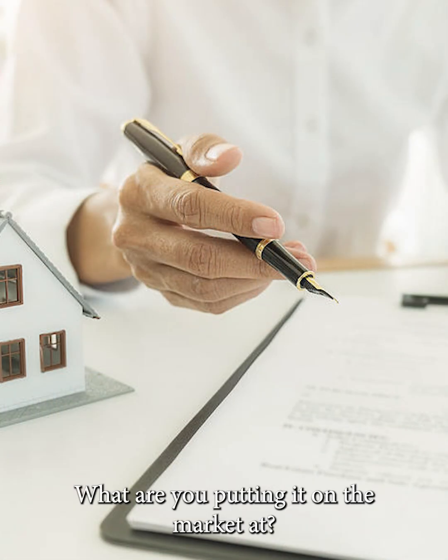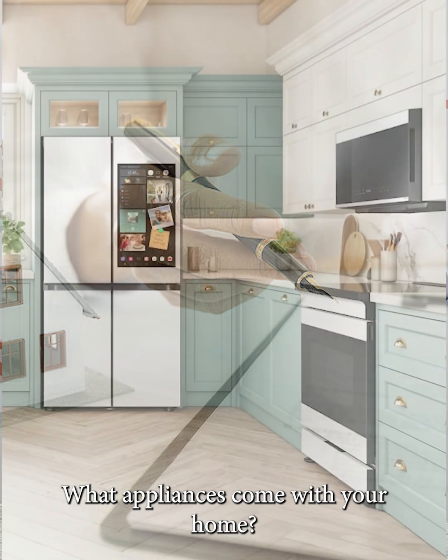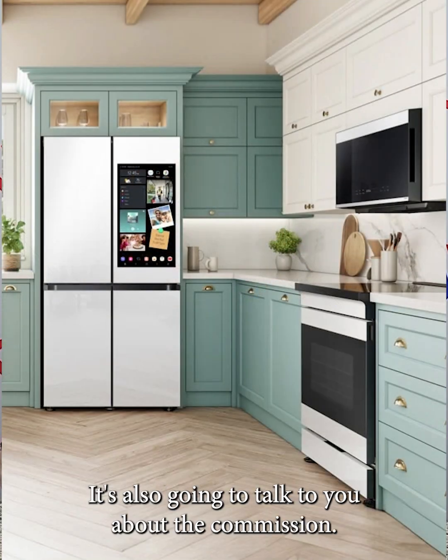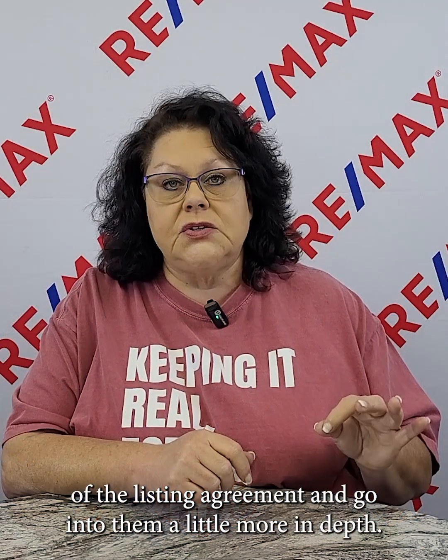What are you putting it on the market at? What amenities does your home have? What appliances come with your home? It's also going to talk to you about the commission. So we're going to break down several of these parts of the listing agreement and go into them a little more in depth. Number one, you're going to talk about agent representation.